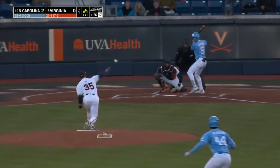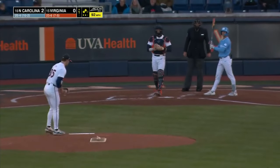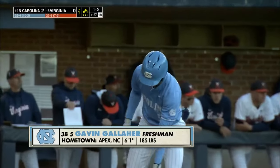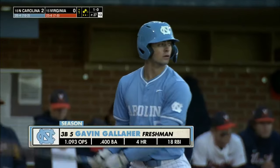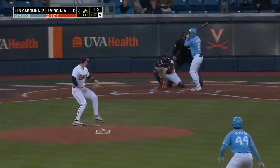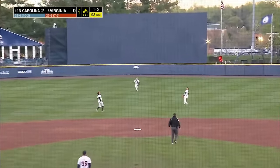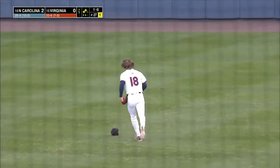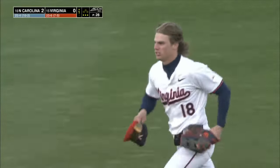Now here's Gavin Gallagher, another freshman. Gallagher, the third baseman, takes low, 1-0. He is hit at the top of the lineup against lefties. He's hitting 7th today, moving down in the order to give Honeycutt the chance at the top. You look at those numbers, very loud for the freshman right-handed hitter. He swings and skies one, shallow center, racing in and making the lunging grab is Bobby Whalen, the center fielder, and the inning is over.